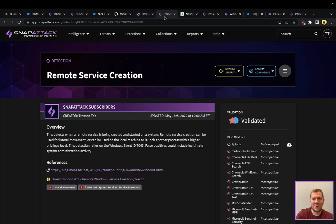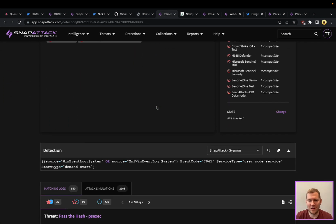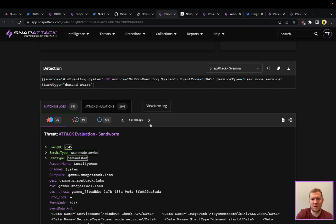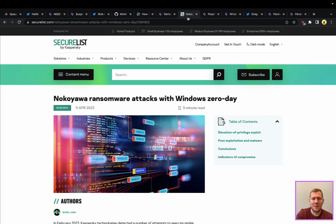You can also look at, again, remote service creation. So we have detections like this that can start to work out. So Windows event log 7045, looking for service created. You can see other threats like this that are using that remote service creation. So like pass the hash, WMI-exec, IP packet, PS-exec. So looking for, again, remote or local or other service creation events can help here to see that sort of privilege escalation.